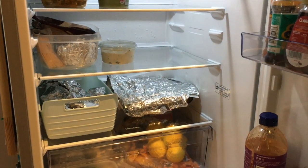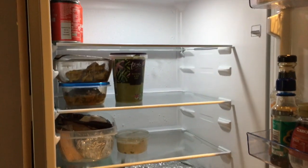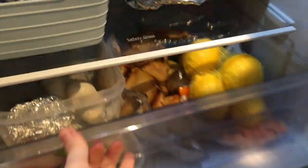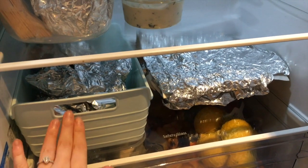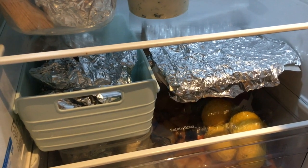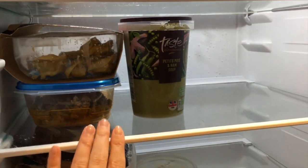So Paul is just out doing the food shop and so I've just done a quick refresh of the fridge. I can't say it's the best it's ever looked, but I feel like this is just reality for a lot of people. So we keep our vegetables in here. This is our meat tray. I keep raw meat in this Tupperware thing so that it doesn't go into any of the other food. This is dairy. This is pre-cooked or just easy meals.